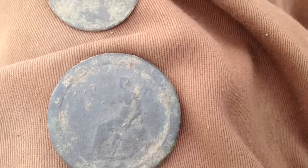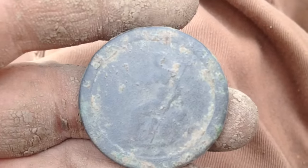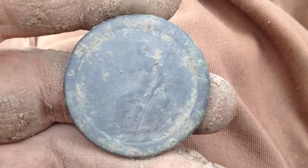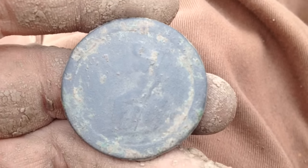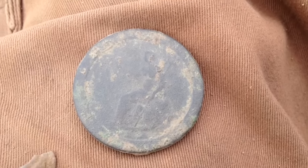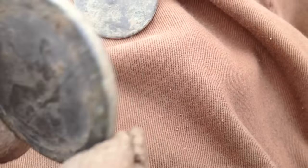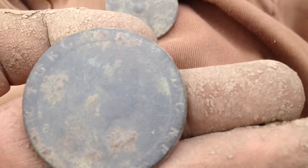Sam Spade, son of Sam, chilling there. Okay guys, Des shouted me over from the other side of the field, not only to show me this lovely cartwheel and his other finds, but because mates, you should always tell your mate if you think you got a sweet spot. So we're going to try and get on it in a minute, but that's gorgeous, that 1797 George III cartwheel. You can even see George there. That'll clean up nice, that.